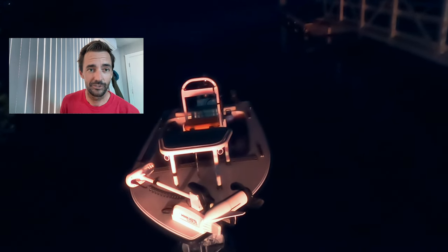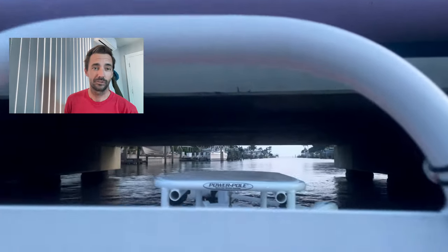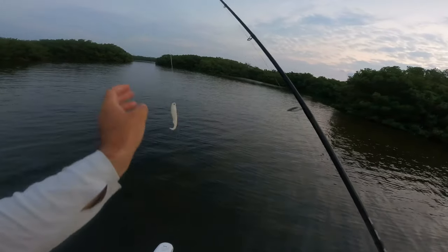You guys ready to explore the hidden gems of Weedon Island? We're cruising the mangroves in the microskiff for redfish, snook, and trout. Get ready for some tight lines and epic catches. Let's get after it.